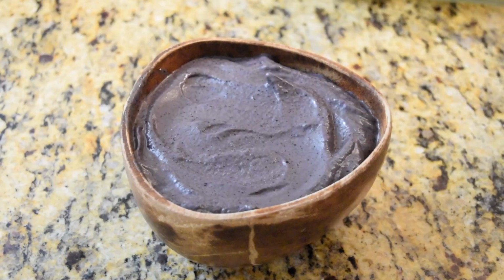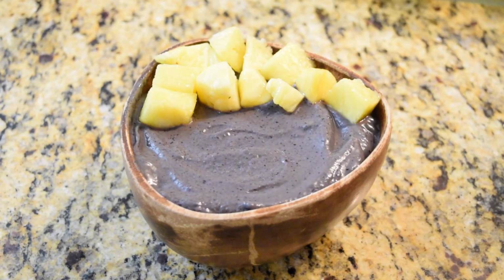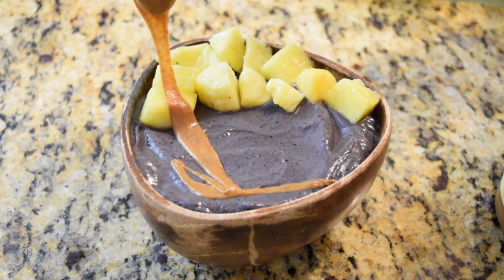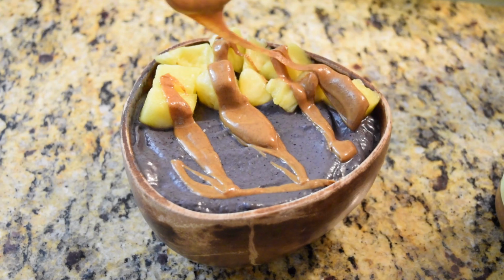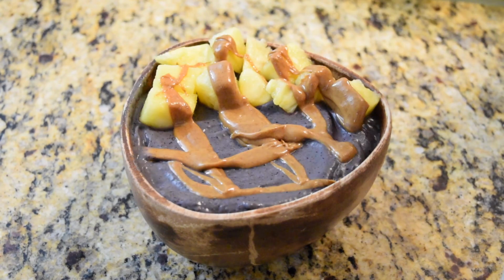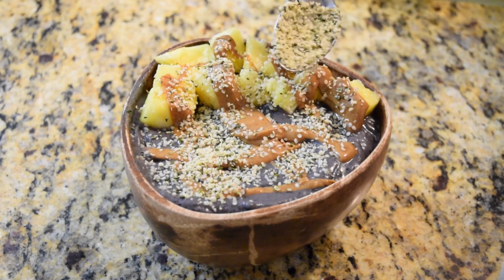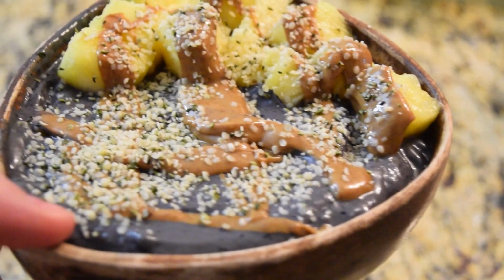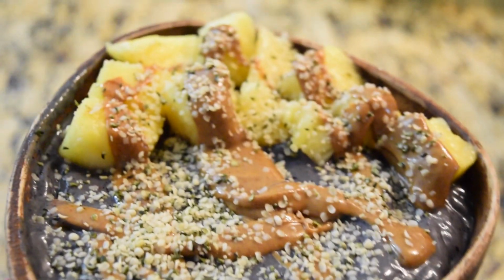And on top, I added some diced pineapple and some almond butter, again, because that's all I ate this week because I was obsessed with it. And I added some more hemp seeds on top, but you could do flax seeds, chia seeds, really whatever you have on hand. It's just for extra protein and omegas as well. And that was my breakfast.